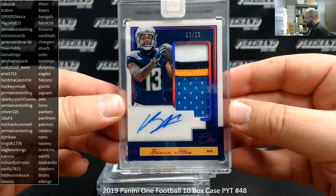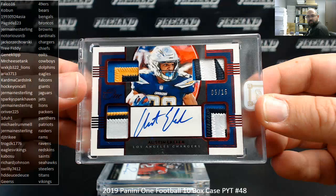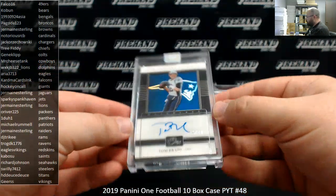Purple foil patch auto, Keenan Allen to 25. Austin Ekeler, red foil quad patch auto to 15. Matt Ryan, Power Surge auto, number 10 out of 10. And I got a shadow box signatures here. Tom Brady, 5 out of 10.